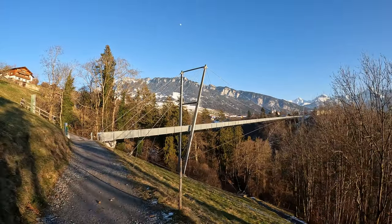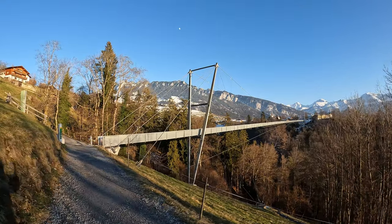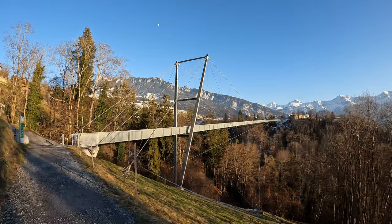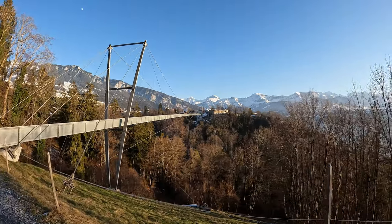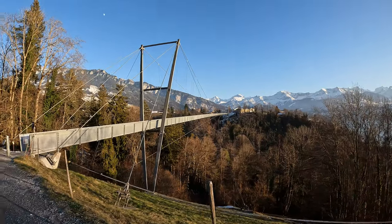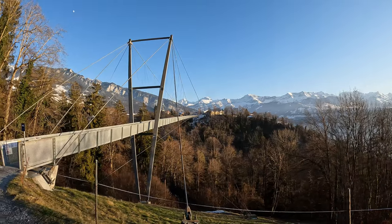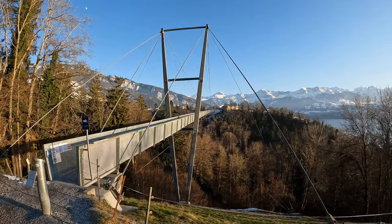And the mountain there is not the Beatenberg, it's the Sigriswiler Rothorn. This town behind there is Sigriswil. And they have such an amazing view to this bridge.